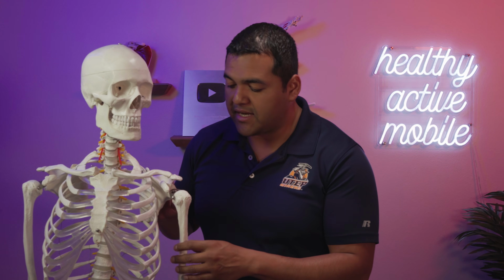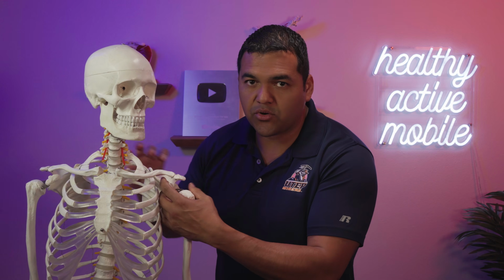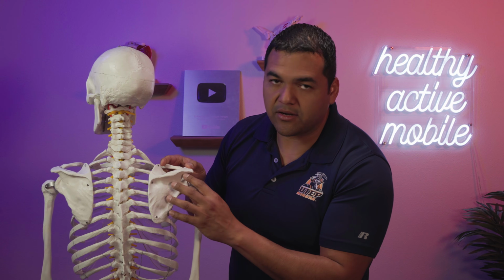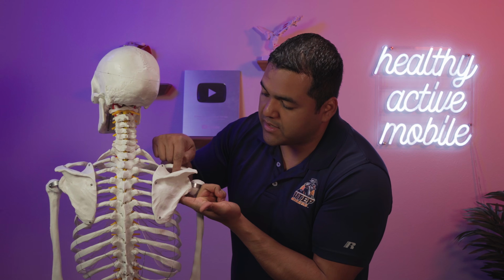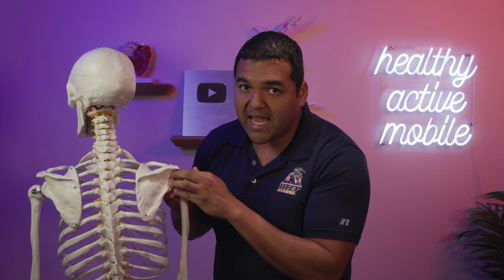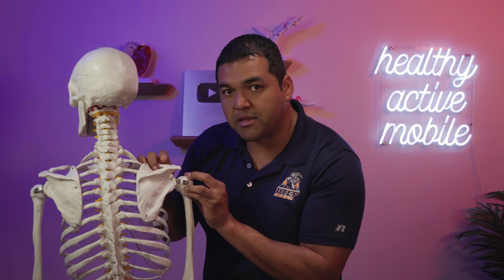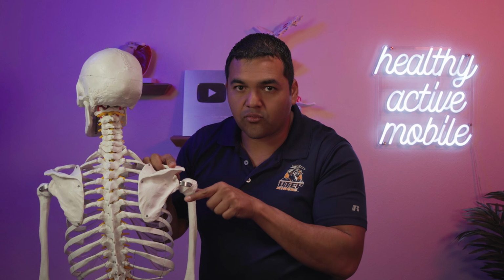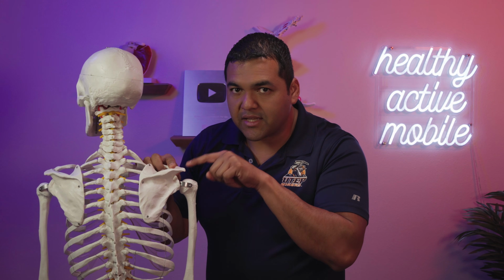Those rotator cuff tendons live on the shoulder blade. You can see it better. I'll do this side: on the back of the shoulder blade here, and there's one on the front of the shoulder blade too, and one on the top. They all send tendons out to the ball to pull the ball into the socket. And so the tendons all live right here on the top of the shoulder.